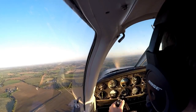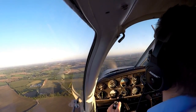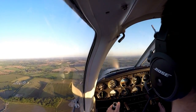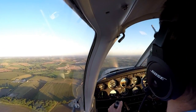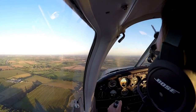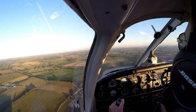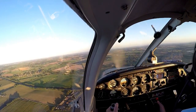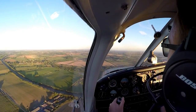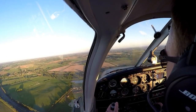And so are we still going to go two stages of flap? Whatever you want to do. If it's a strong crosswind, I wouldn't use full flap, but when it's on the nose, if you want to use full flap, then that's up to you. So I think that's it. Yeah, whatever. Down here on the right. A bit. Perfect.